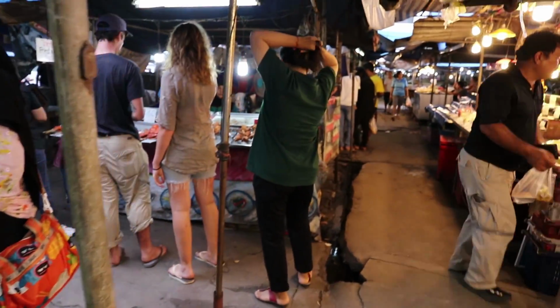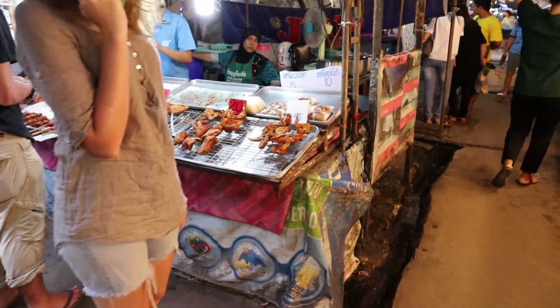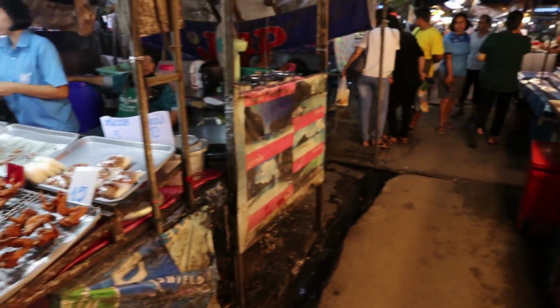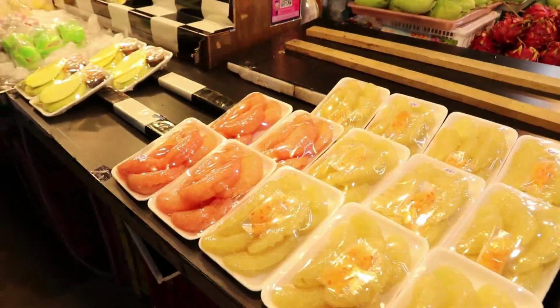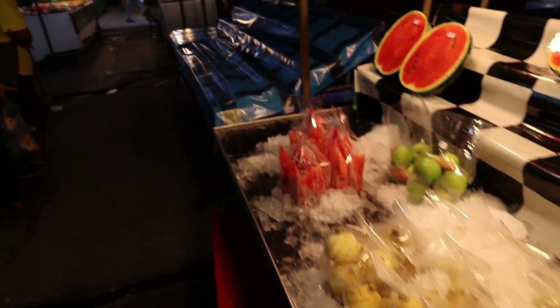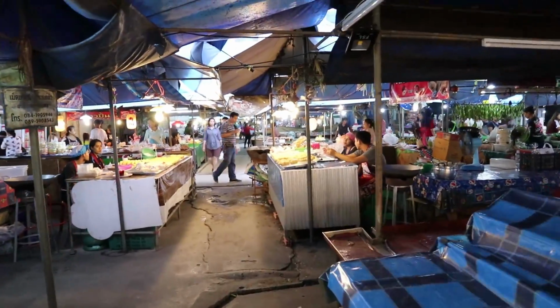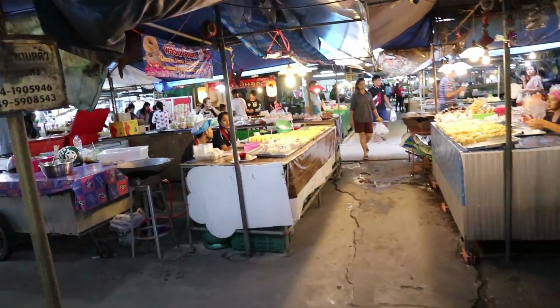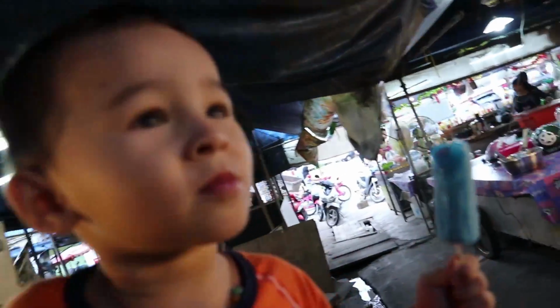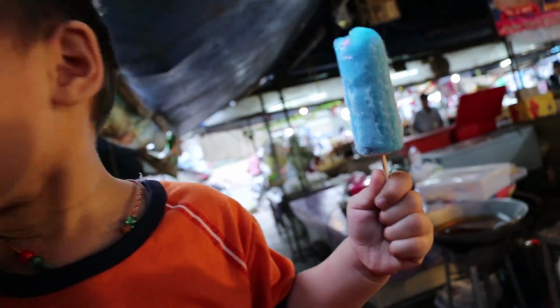There's all sorts of food here. Prepared fruit on ice. Down towards the back is the cooked food section. You happy now? Looks like he's happy.